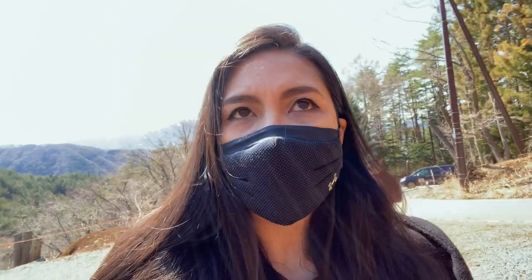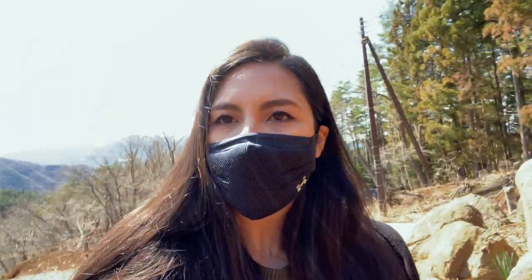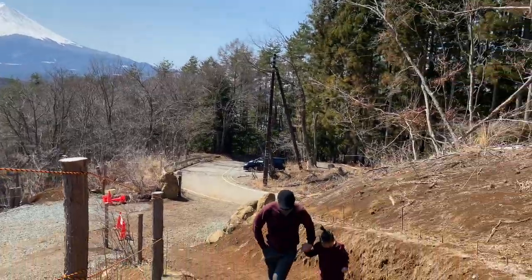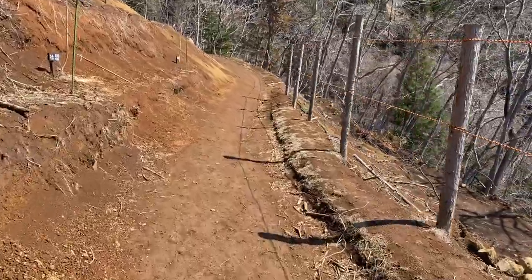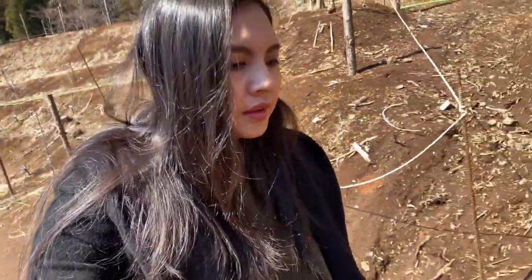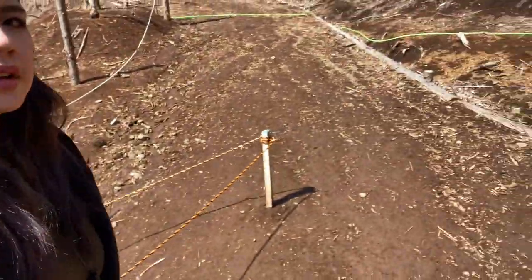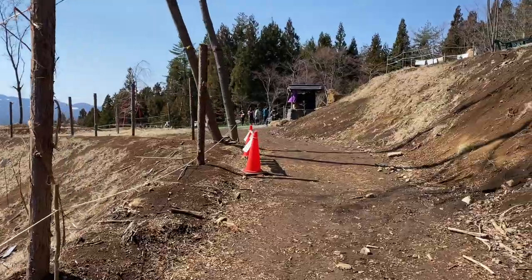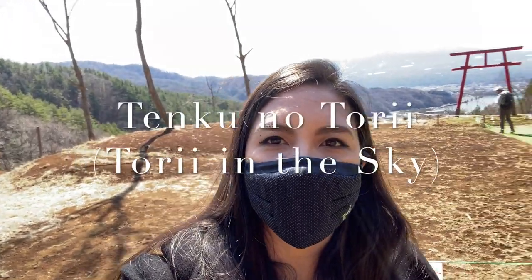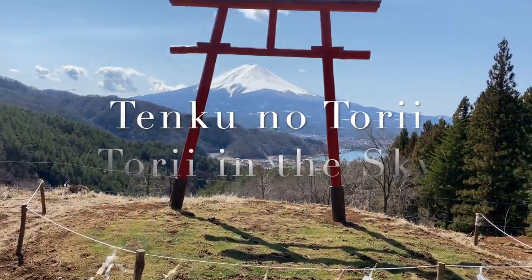We're gonna drive up now and try to find the Torii in the sky. So let's see if we can find it today so we can show you. So we're walking up this path to try to get a photo of the Torii gate while Mount Fuji's in the background. Okay, we're here now, so we just came all the way up here to take a photo of that Torii gate.